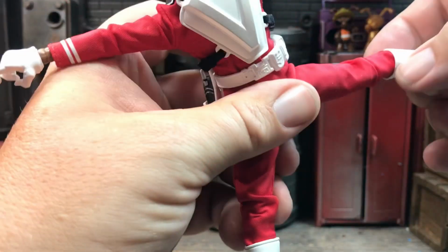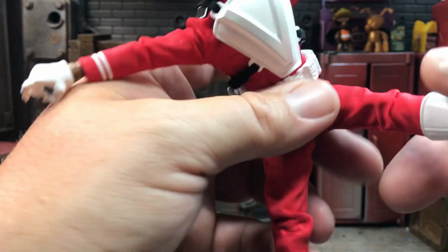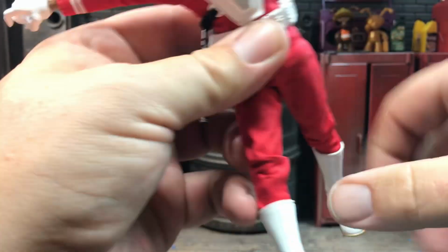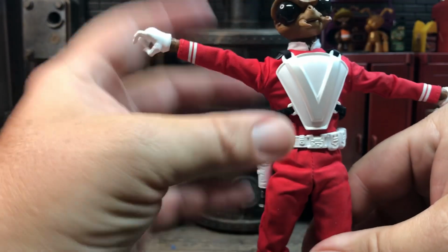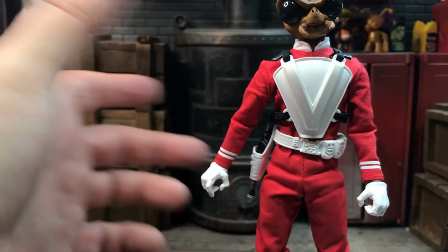If you were wondering for customizing's sake, the belt tabs in behind the big pouch on his left hip, so you can remove it relatively easy, and then of course the holsters and Boom Boom just slide on that empty space on the rest of the belt. So it's pretty easy to take off, remove, customize, and configure to the way you need it.